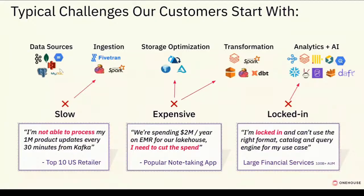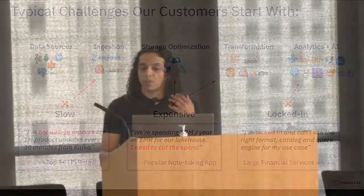Prior to it being a fully managed service, customers were still doing all the things they're doing today. You can use something like Fivetran or Spark for ingestion. You can use certain formats to store your data. You can use different engines to transform the data. Then you can use everything from Snowflake to Ray to Daft to process the data. But again, it's not easy. It's slow, it's expensive, and you're locked into certain ecosystems. That's what we were targeting to break out of.